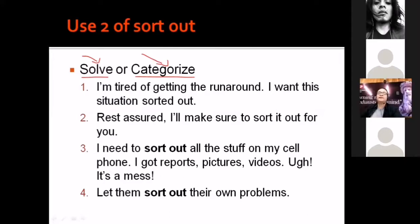Thanks a bunch. Okay, so let's analyze the sentences a little bit. I'm tired of getting the runaround. You guys remember this idiom, the runaround?